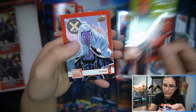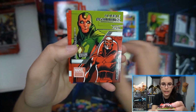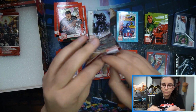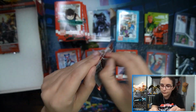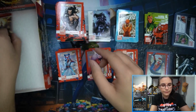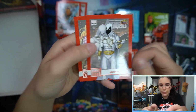Tier 2 Lady Sif, Humble Beginnings, Vision. The Spider-Man Tier 1 and Humble Beginnings Vision. Tier 1 Crescent and Strange Academy, number 1 spots. It's another Angela. Tier 3 Cyclops and Daredevil, number 1 spots. Final pack here of box 2. Wiccan, Tier 1, and Empire, number 1 spot.